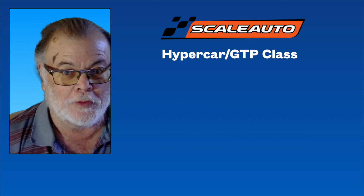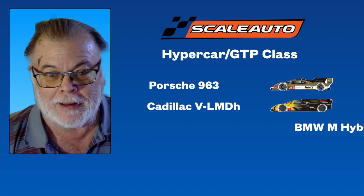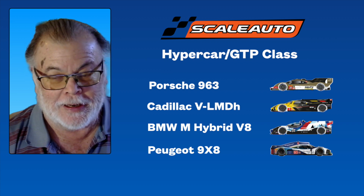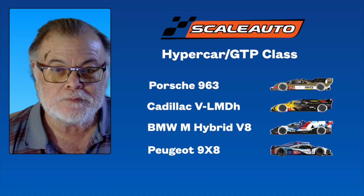So starting off, we got the Porsche 963 from Scaleauto, and as we went through them just a second ago, we're going to have the Cadillac, we're going to have the BMW Hybrid, and we're going to have the Peugeot 9X8. And so these are all coming fairly soon this year from Scaleauto.